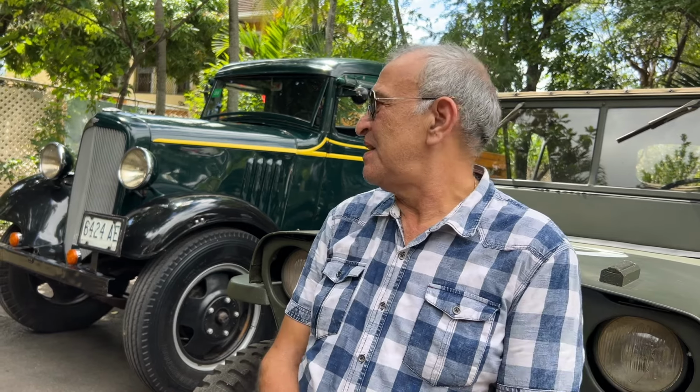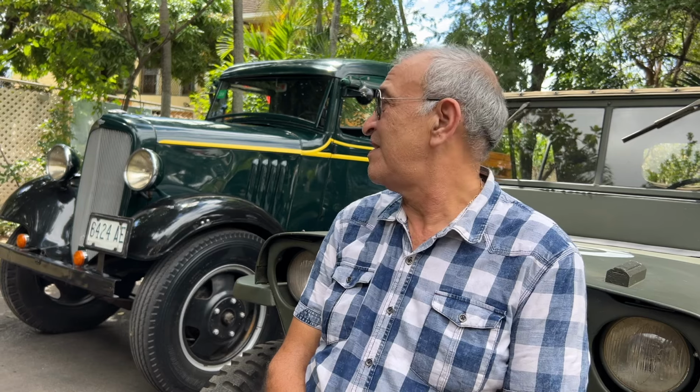What about the metal parts now? The metal was fairly intact. There were certain parts missing, which I had to refabricate. If I have one section of it, I would make a mirror image of it for the other side. But basically everything you see there is what it came with, although not in that condition.